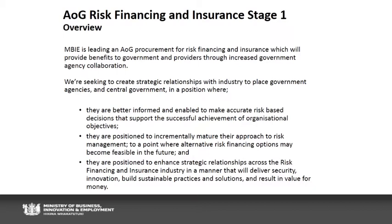Okay? So there's an additional layer to what we are looking to engineer in our relationships with the industry, and that is to understand risk profiles better, to understand organisational strategies better and how risk management can help achieve those organisational goals, and how that feeds down through mitigations that will include insurance and other risk financing measures.